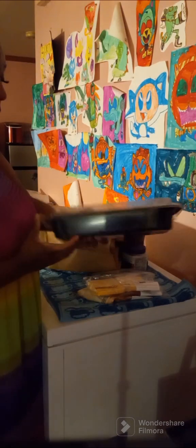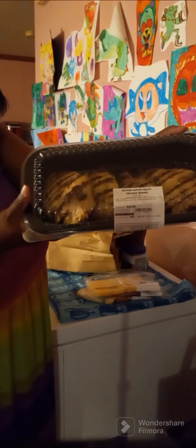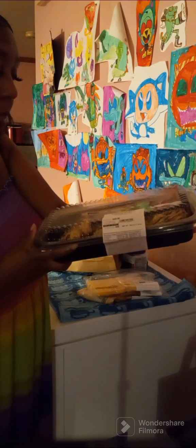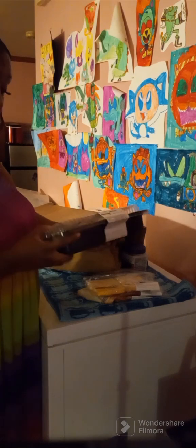And I have to put these in the freezer. These are already done chicken breasts from Wegmans. They so good. They off the grill. Grilled lemon garlic chicken breasts. They are so good, and fast and big too. All you gotta do is cut them out. They already done. Easy.